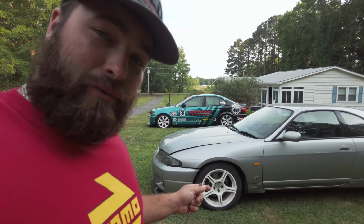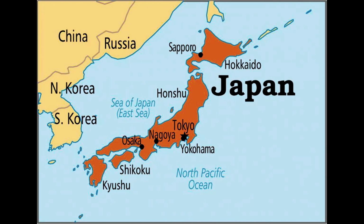That being said, if you're in the market for an R33, R32, or mainly any Japanese imported car, the biggest thing that you need to be concerned about is rust. Because let's be honest, Japan is an island with 18,000 miles of coastline. It's actually the 6th largest coastline country in the world.